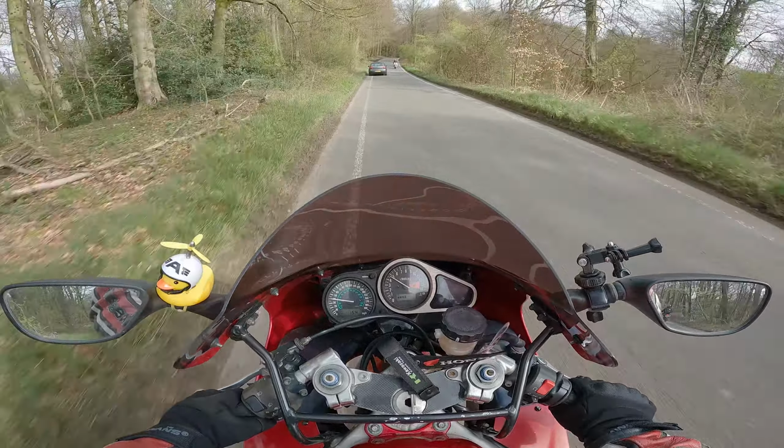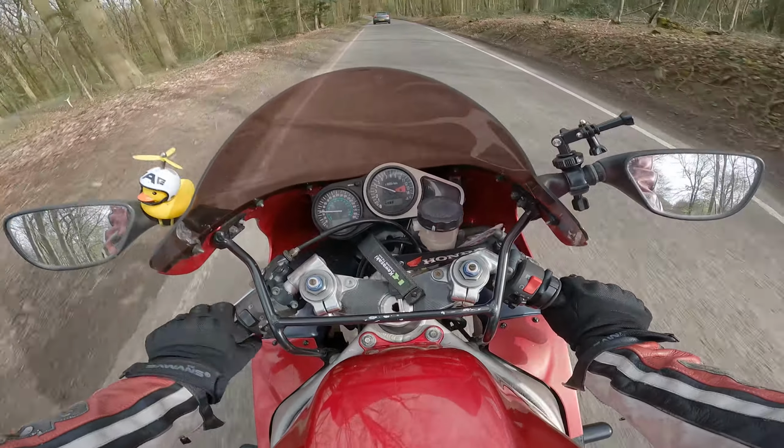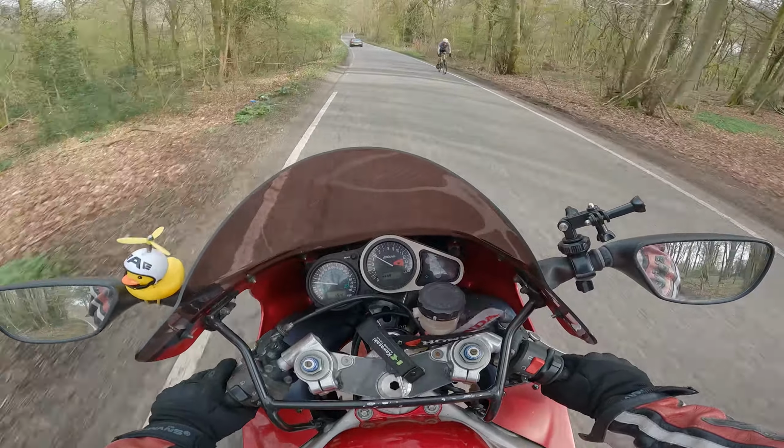Hey, nice bike. That's a Hayabusa. Woo! I think it was a Hayabusa. Lovely, lovely bike. But it's not going to be catastrophic to the bike. If you do it once in a while, it's going to be absolutely fine.